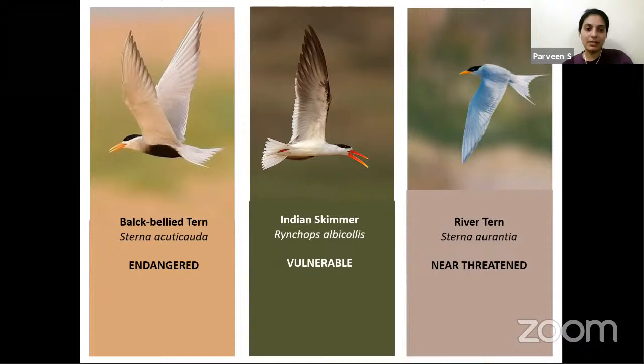But at present, the Indian skimmer is nesting just in India, whereas the black-bellied tern and both the species are distributed only in India, Pakistan, and Bangladesh. But India holds the maximum population of both these species.